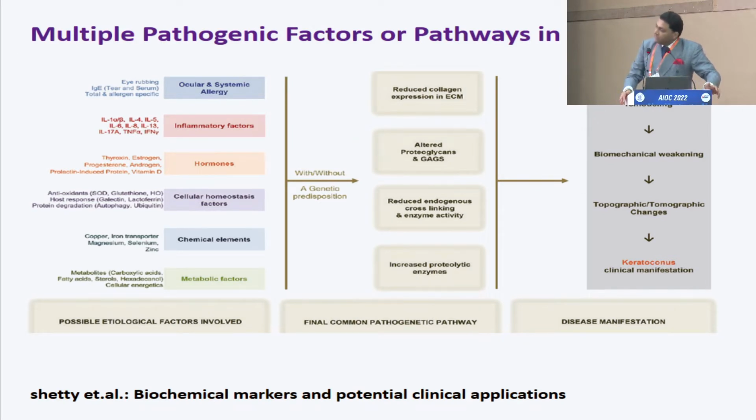This is a paper we published with my ex-fellow Dr. Vaitesh, who is in New York now. We looked at all the multiple pathogenic factors in the pathway of keratoconus. To create this pathway, it took close to 12 years. We started off with allergy as one of the factors, as eye rubbing in 2009. And over time, we built a complete list of things, starting with inflammation, hormones, vitamin D, cellular homeostasis, chemical alterations, like metabolomics and also metabolic factors, and how they impact changes in your extracellular matrix and how it can cause keratoconus. This is apart from the genetic and other factors involved.